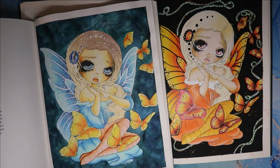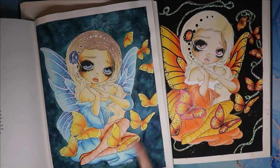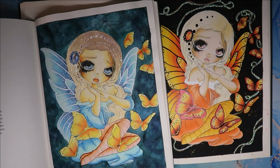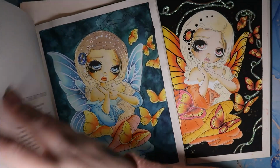Which one do you prefer? And I even went round the butterflies in the black, so I could have done that to match the wings. That would have looked nice as well. Well, maybe on the next one. Saying that, I've not got 3 copies of these books. But I could do that with a different page, couldn't I?